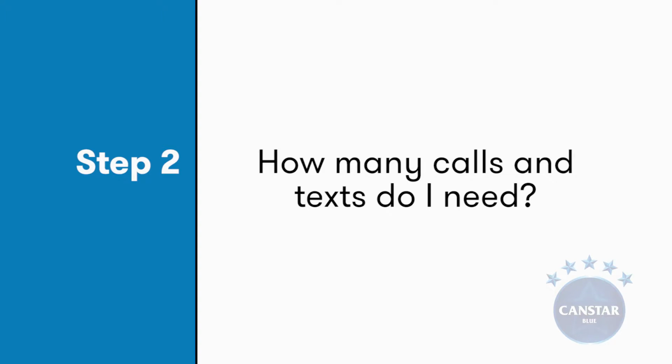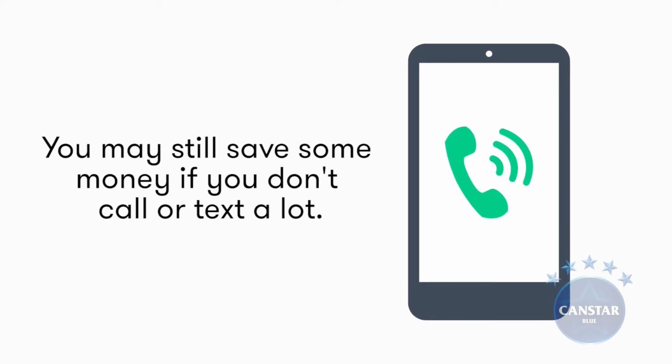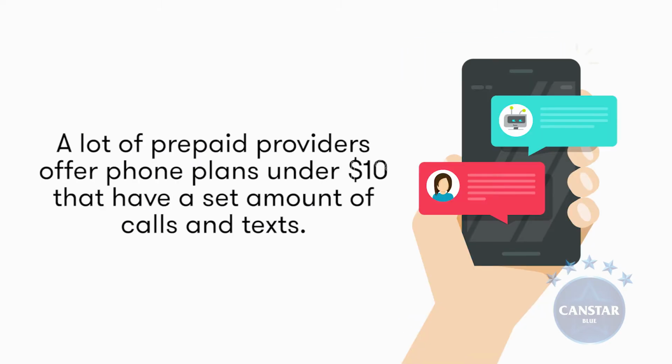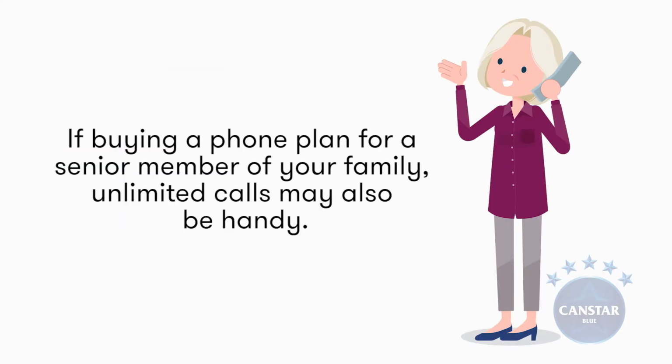Step 2. How many calls and texts do I need? Unlimited calls and texts are becoming cheaper and cheaper these days, but you may still save some money if you don't actually call or text a lot. A lot of prepaid providers offer phone plans under $10 that have a set amount of calls and texts. If buying a phone plan for your kids, one with unlimited texts may be handy. If buying one for a senior member of your family, unlimited calls may also be handy.